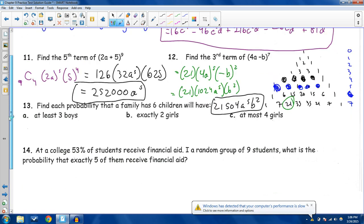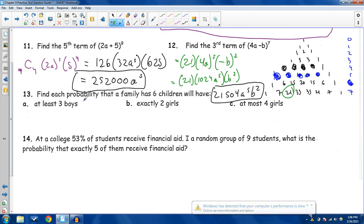Okay. Number 13. Got 14 minutes. Find each probability that a family that has six children will have at least three boys. So at least three boys means three or four or 5, or 6.